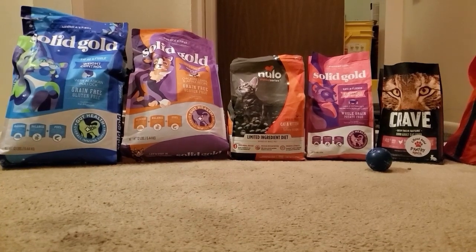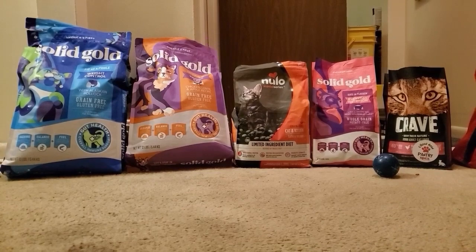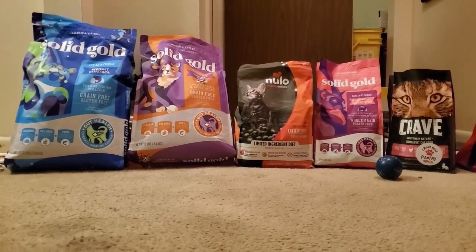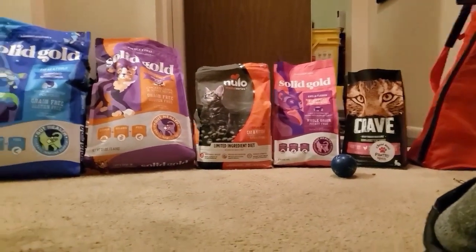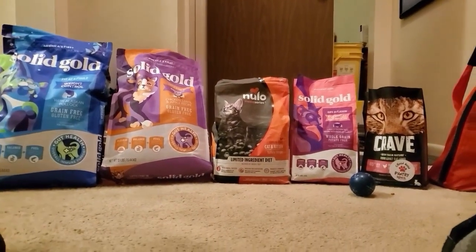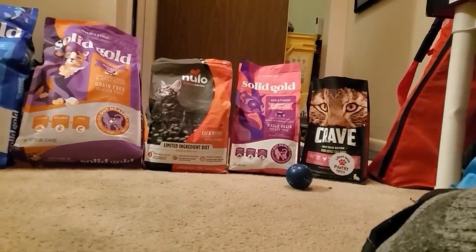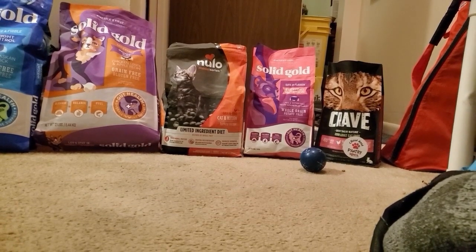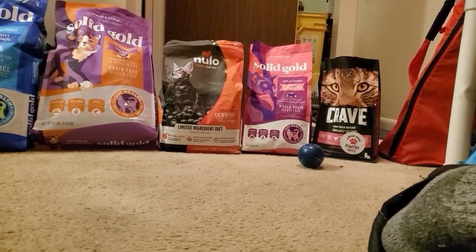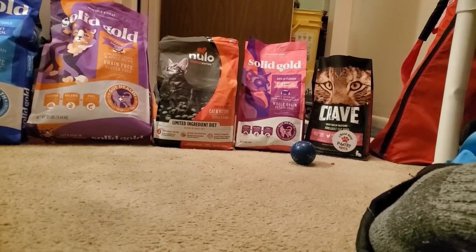This is a comparison of Solid Gold Fit as a Fiddle with Alaskan Pollock, Solid Gold Let's Stay In indoor cat chicken, lentil, and apple recipe, Nulo Metal Series cat and kitten turkey recipe limited ingredient diet, and Solid Gold Katz-N-Flocken everyday nutrition lamb and brown rice recipe with pearled barley.